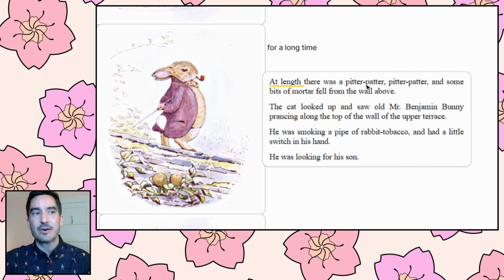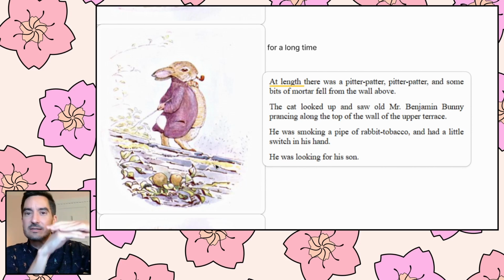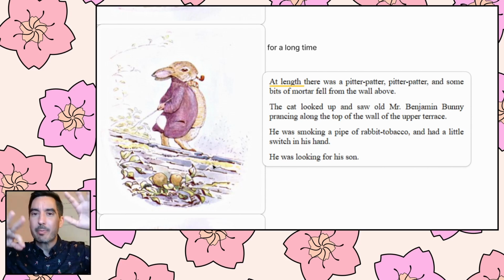Pitter-patter is just a sound. Pitter-patter, pitter-patter. Okay? What do you think is making that sound? Here, maybe it's his feet walking on the wall. Or maybe it's the other thing that is in the sentence. Some bits of mortar fell from the wall above. So see this wall. There are stones, and in between the stones, there is something called mortar. So there might be 2 stones. Mortar goes in the middle, and that will hold it together. And so when the father is walking around, some of the mortar is falling out, and it falls to the ground. It goes pitter-patter, pitter-patter.